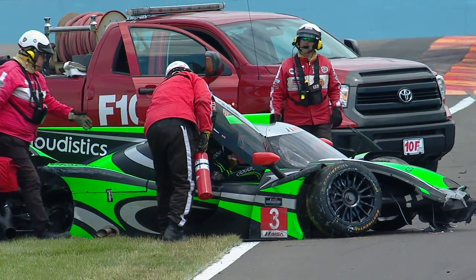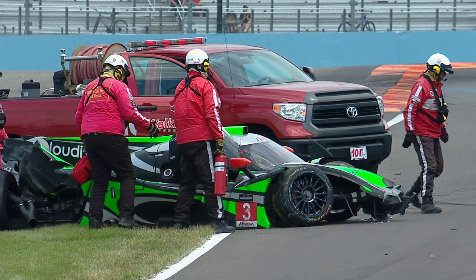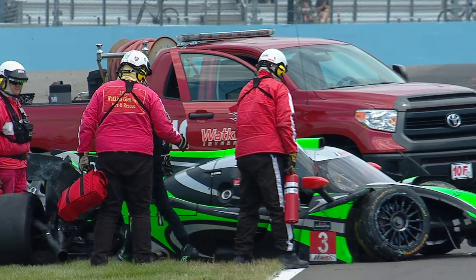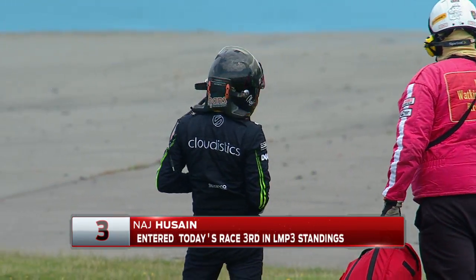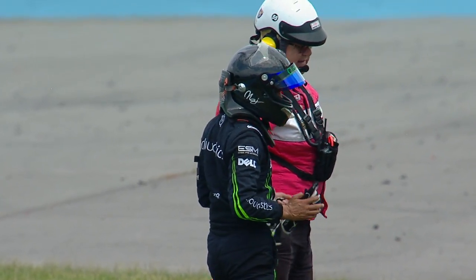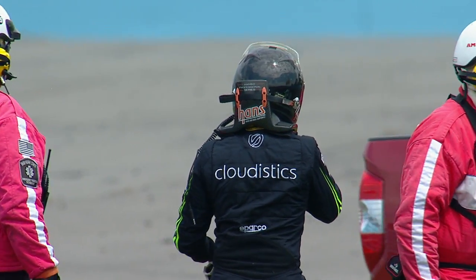He's clambering out of that very badly damaged number 3 Ligier. Very, very strong built cars, those Ligiers. They have very strong tubs, and the more debris that you see scattered, that's normally a good thing. That means that the energy is being dissipated and it's not going through the driver. Naj actually walking away from the car, looking back at it. I don't know if that'll be repaired for tomorrow.